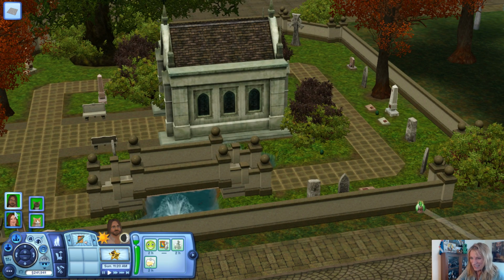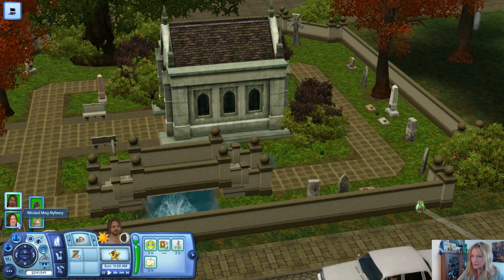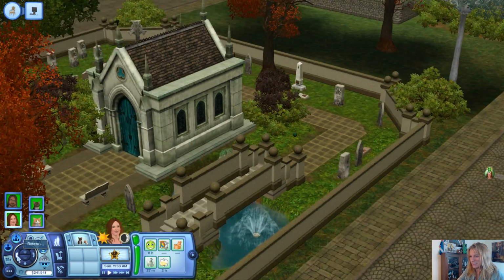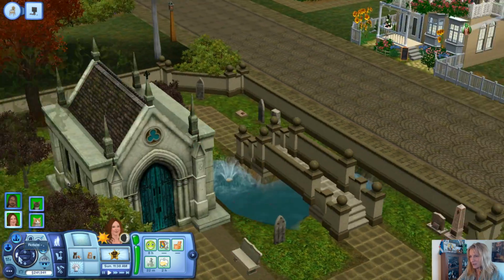Oh my goodness. So Nina wants to be a professional author. So learn writing skills, sounds like a good place to start. Street art, no, we're not going to do that. We saved that for Gunner. And she wants to be a 5-star chef. I like it. Brush little mocha, be friends, join the culinary career. Yeah, we could work on all of these.